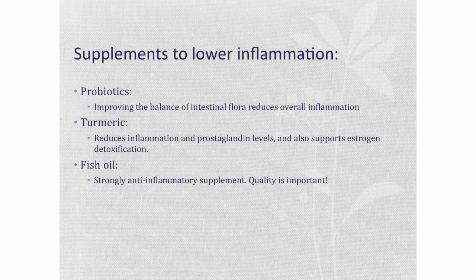There are a few supplements that help to lower inflammation. Probiotics are a huge one. We'll get into the gut soon, but improving the balance of intestinal flora has a huge effect on lowering inflammation overall. Turmeric reduces inflammation and prostaglandin levels, and it also supports estrogen detox. So it's very helpful for painful periods and also for fibroids and cysts and things like that.